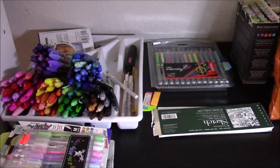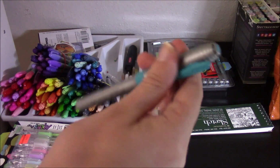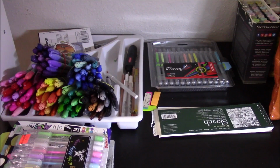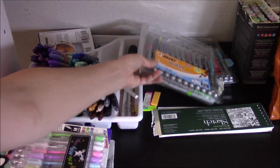You know, if I put them with the regular Sharpies, you can tell a difference. The lid has a small circular dot here when they are the ultra fine rather than the fine tip, but I think I'd be accidentally grabbing them all the time, so I've always kept them in separate little boxes over here.